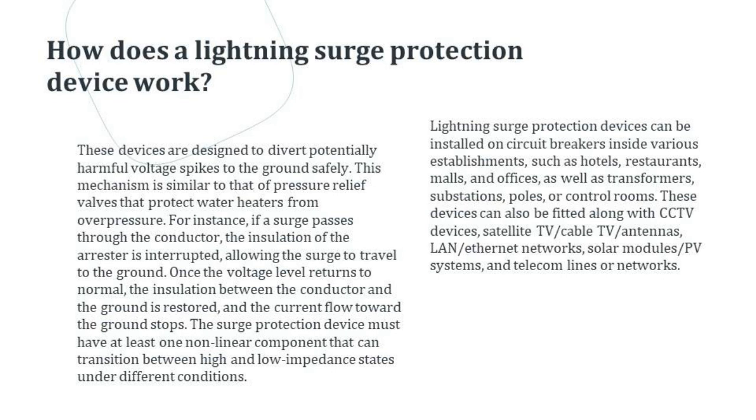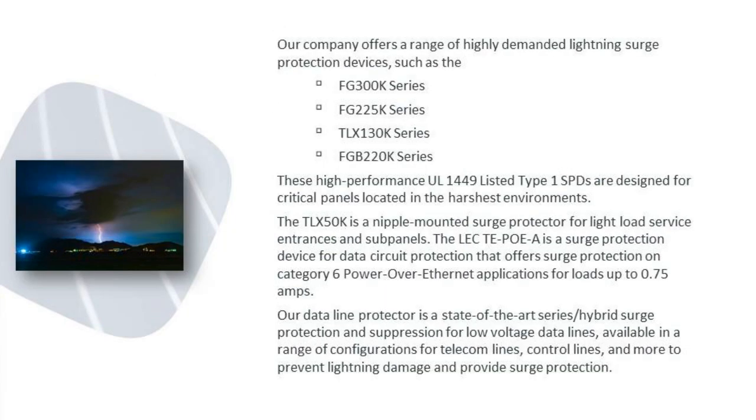These devices can also be fitted along with CCTV devices, satellite TV/cable TV/antennas, LAN/Ethernet networks, solar modules/PV systems, and telecom lines or networks. Our company offers a range of highly demanded lightning surge protection devices, such as the FG300K series, FG225K series, TLX130K series, FGB220K series.